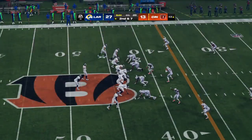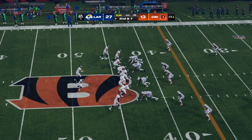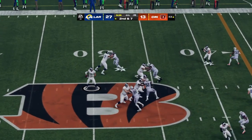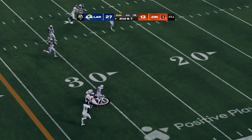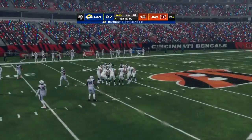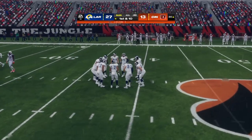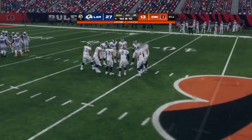From the 43, here's 2nd down and 7. Here's Stafford. Got a man, it's Higbee, complete. And he's got another 1st down as the tackle's going to be made at the Bengals 30. That one goes for 13 yards, and it moves the sticks.